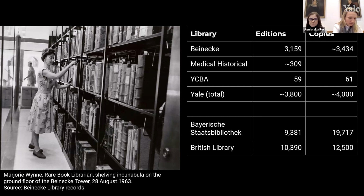Now, for a sense of scale, there are just over 30,000 incunable editions worldwide that survive in approximately 500,000 copies. Again, these numbers are very squishy because you also have to count both complete volumes, fragments, portions of books, leaves. The two largest collections are at the Bayerische Staatsbibliothek in Munich and the British Library, and they hold materials in the numbers that you see on the screen.